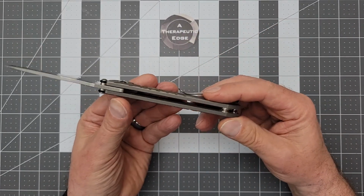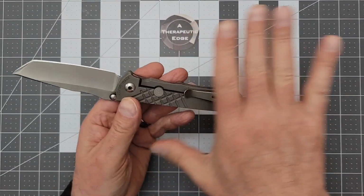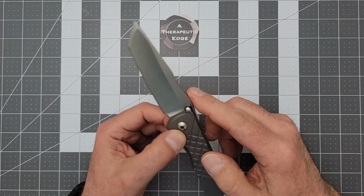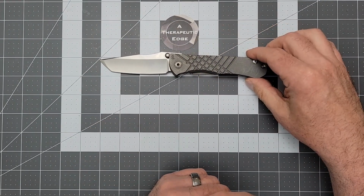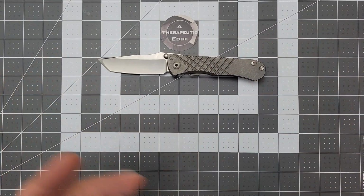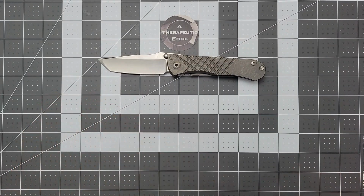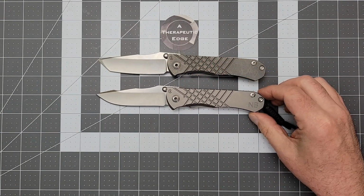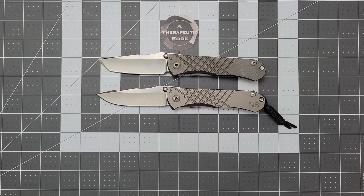I love the Umnumzaan. I love the sort of aggressive patterning of it. I love the shape of the blade, but I've always wanted the drop point, just because I prefer drop points over tantos for my daily carry. So, there you go. I have added a drop point to the collection.